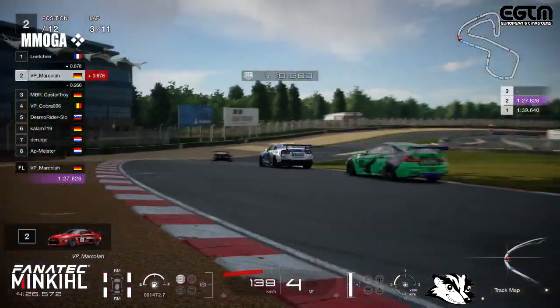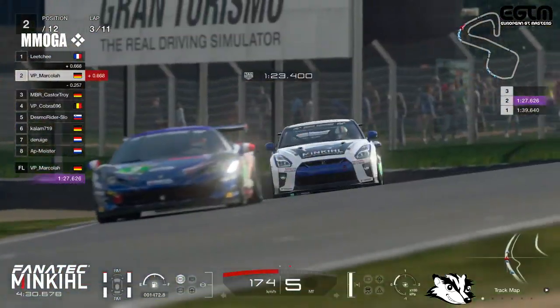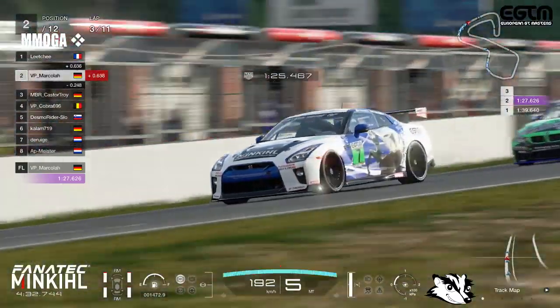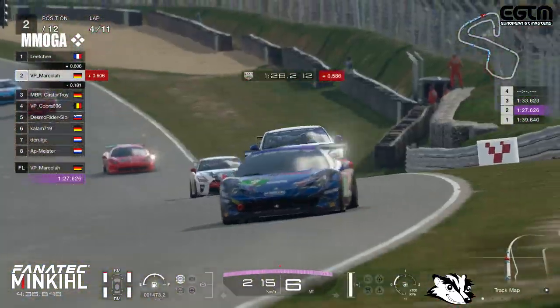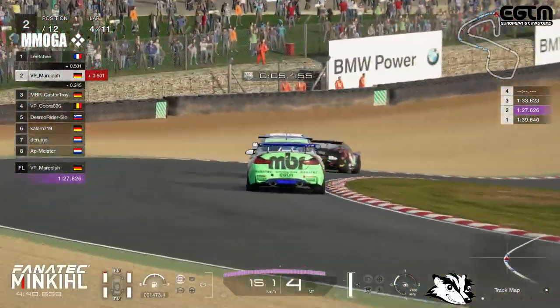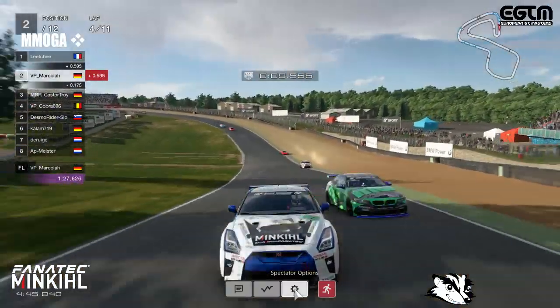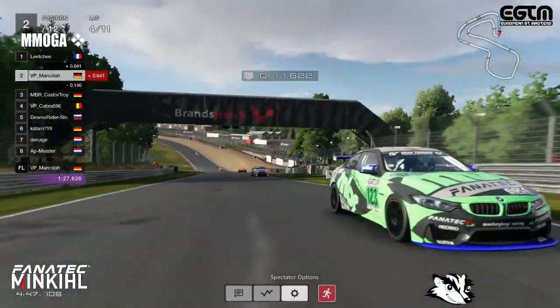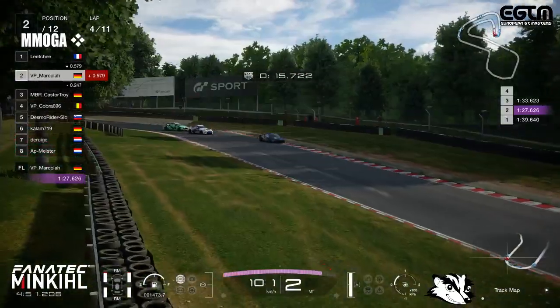Yeah, and look at how he's closing in on Lychee. The gap was 1.5 seconds. Now it's down to 7/10, 6/10. He's gaining more and more with every meter of the track, really. Half a second. Oh, hits the sand a little bit, and Castor Troy needed to try to avoid him here. That was very, very close.